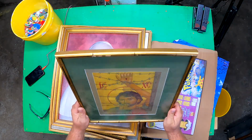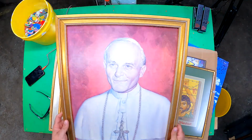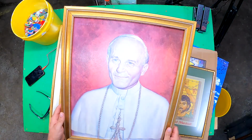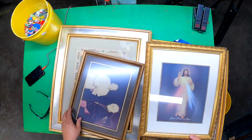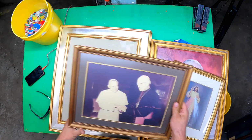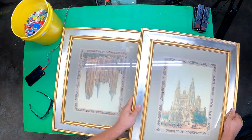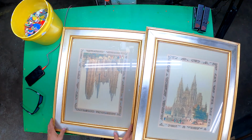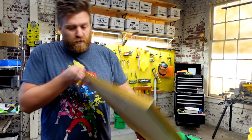Any of you Catholics watching, if you know what any of this stuff is, tell me. I'm assuming this is John Paul, or who, yeah, probably the guy before. Benedict, old Jesus, more popes. I have no idea what cathedral that is. And is that the same cathedral or a different one? That's a different one. But we're gonna get this stuff out of the frames.